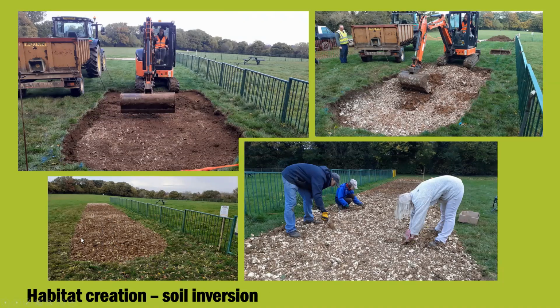This particular one is level and flat. There's no bank there, and that's partly down to the fact that we wanted to make it a bit easier to maintain, and so it can actually be mown. Although you'd only mow it once a year. It could be mown at the same time as the surrounding grassland.